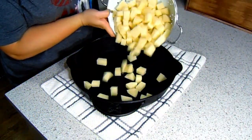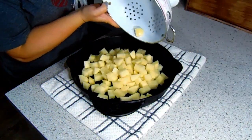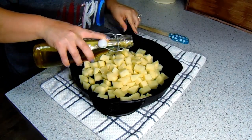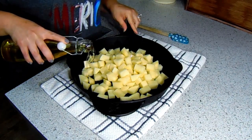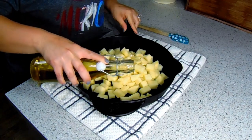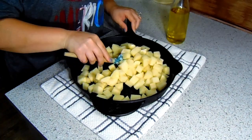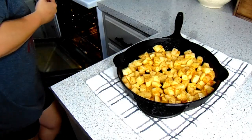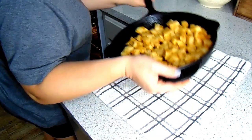Moving on to our second dinner, we decided to have a skillet potato quiche. This one was really fast and easy. I took those 2 potatoes that we had bought, sliced them, diced them, gave them a good rinse, and added those back to my skillet with a little bit of oil just to coat all of those potatoes. Once again, I seasoned them up with whatever I could find in the pantry.